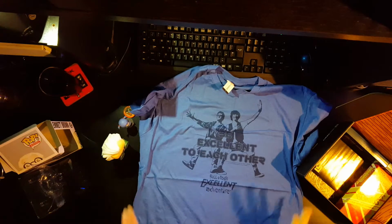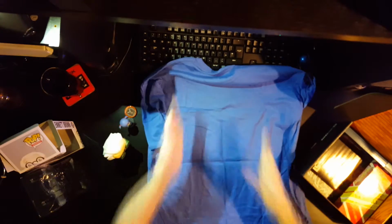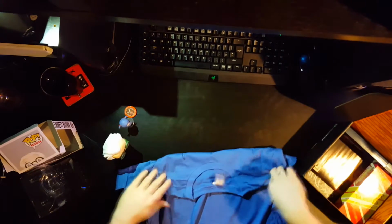That is actually a pretty cool shirt. I'm probably going to wear this one at some point. And yeah, it's just a pretty excellent shirt. Does it have anything on the back? Nope, just a plain blue t-shirt with Be Excellent to Each Other. I'll try and fold it in a way so that you can actually see it better.